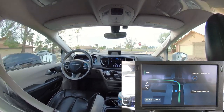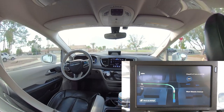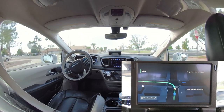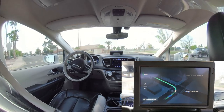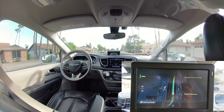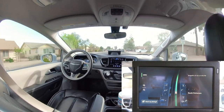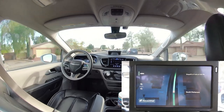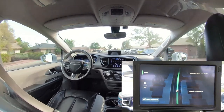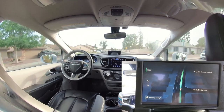Well, at least we get a stop sign. That's nice. Well, we get plenty of those, honestly, but yeah. Another screen glitch. Is that roadside assistance?